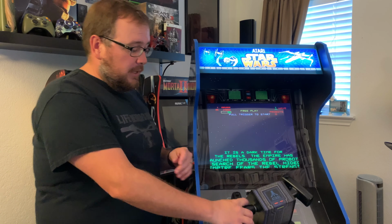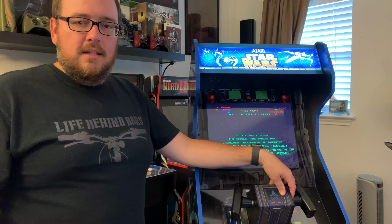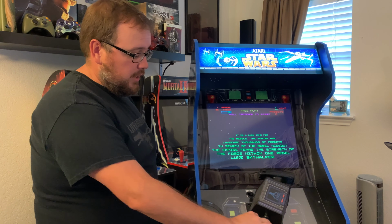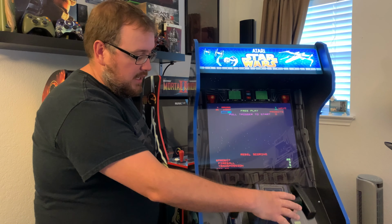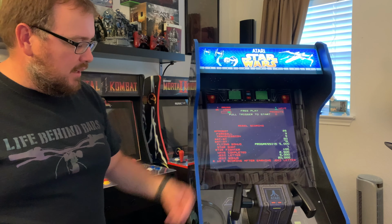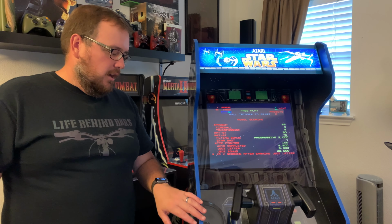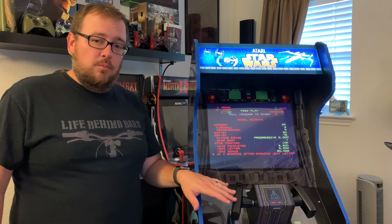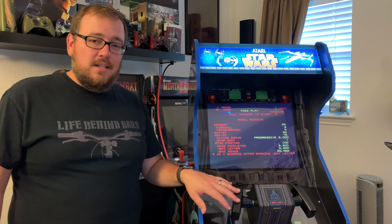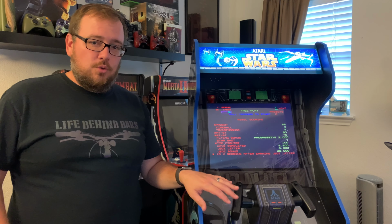But really, I was surprised by the quality of this. I mean, it's not going to hold up in a real arcade. It's not going to hold up if your kids are hanging off of it or something, but this thing is pretty darn good. It's got good springs in it. It's quiet when it moves. This is a kind of hard plastic. I know the real arcade is probably metal from what I've seen. But yeah, I think it's a really good one. I think it looks well made. Hopefully it'll hold up for quite some time, because even if I do mod this, which we'll get to later in the video, I'm probably leaving the controls stock.